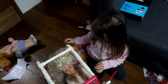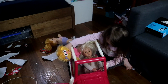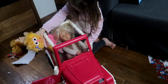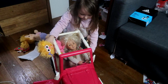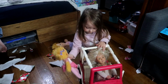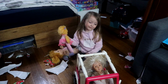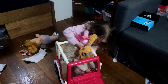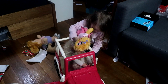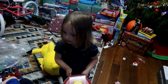Zoe, you got your car. Did you get your baby into the car? Or your girl, Dolly? Yeah, Dolly go front. Oh, and does the doggy go in the car too? Yeah, doggy goes back. Wow, that's cool. He wants it too. That's Olivia's. No, that's Olivia's. Olivia will open it later.